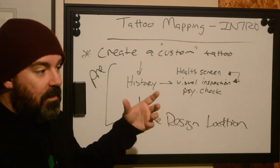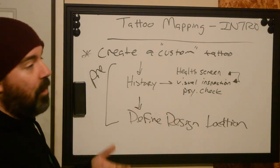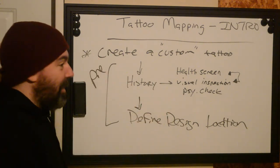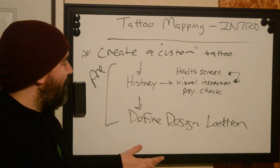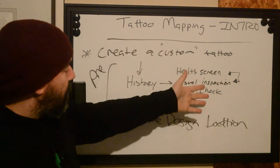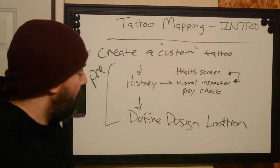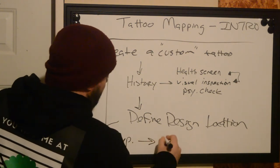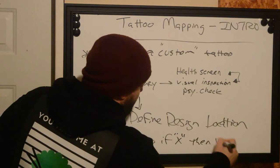The design location is wherever. If this is going to be a sleeve, you're going to figure out scale: small, medium, large, extra large, or insane. Time-commitment-wise, it's not really insane. It's just, oh wow, you want to tattoo your whole body? Rad. How long do you think it's going to take to get all this done? Anyways, when we know the location and how they're going to be dealing with all this, because of the assumptions we're making, we're basically creating a hypothesis, right? Our hypothesis is going to be: if X, we'll do this, then Y.